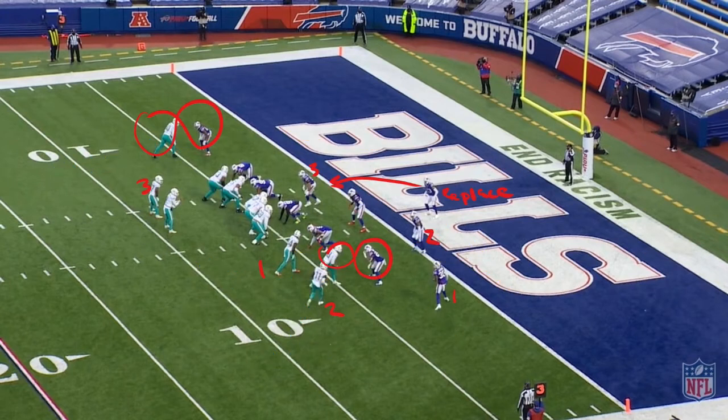A quick look at the Bills' defense. Despite the motion, it's cover 1 across the board. What's interesting is the number 3 linebacker is going to take away Gaskin, with Gaskin staying in pass pro, as we'll see in the coach's film. But the safety is going to replace him, essentially taking away any run threat from Tua and from Gaskin.